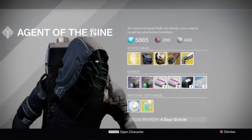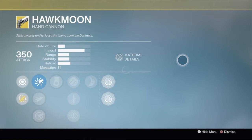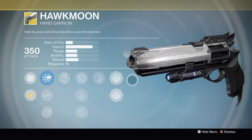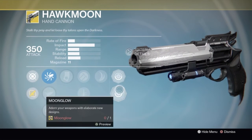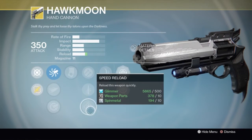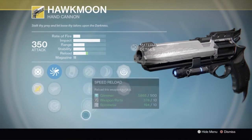So for our weapon, we've got the Hawk Moon, and that's really interesting because not last week, but the week before, Xur also sold the Hawk Moon. At that time, I was like, you know what, you've got to buy the Hawk Moon. The new patch is coming out, hand cannons are going to be really good. We now have the new patch, hand cannons are just god tier. They're absolutely amazing, almost easy mode maybe in the game.